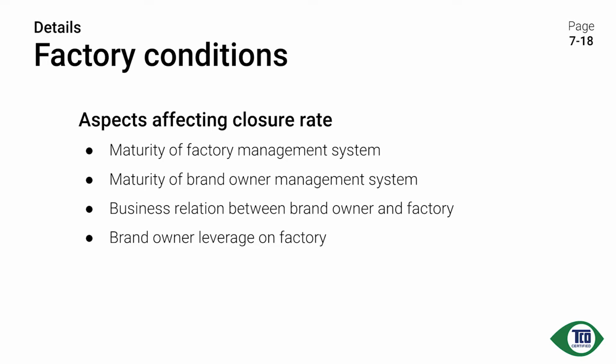Then there is the business relation between the brand owner and the factory. If they see this as a long-term relationship that they want to protect, then it's also easier to get a fast solution. Some relationships are more short-term, and the brand owner might change to a different factory after the product has ceased production. Finally, we also see that the leverage on the factory has a big impact. Some of the factories are very big, and one or two brand owners might only represent a small percentage of their production. In this case, it can be difficult for one or two brand owners to convince the factory to make improvements.